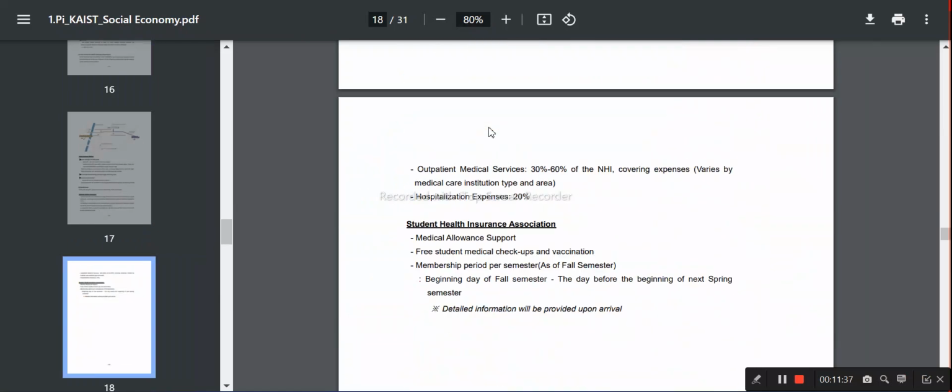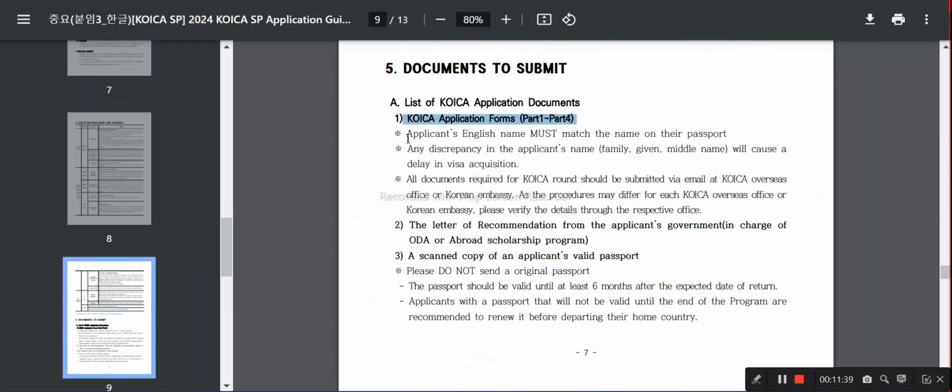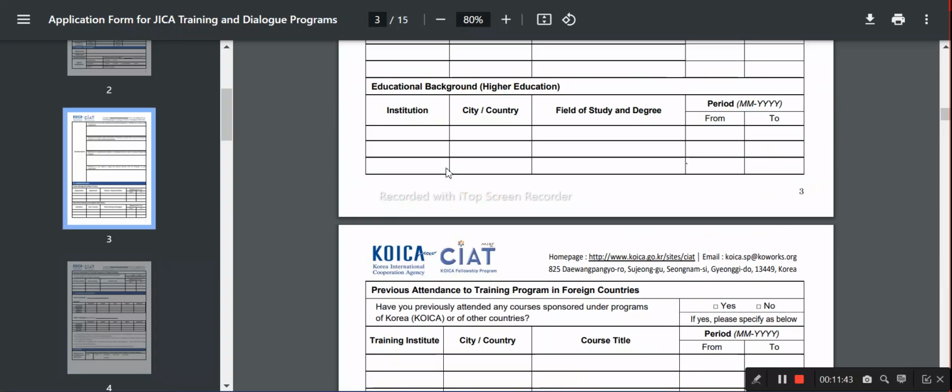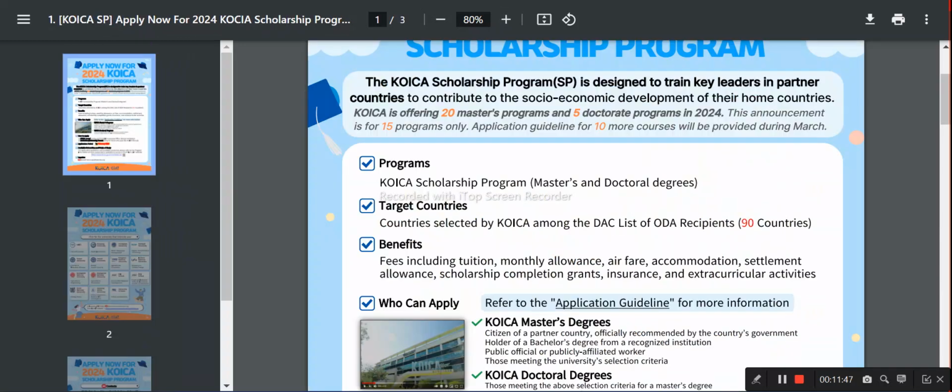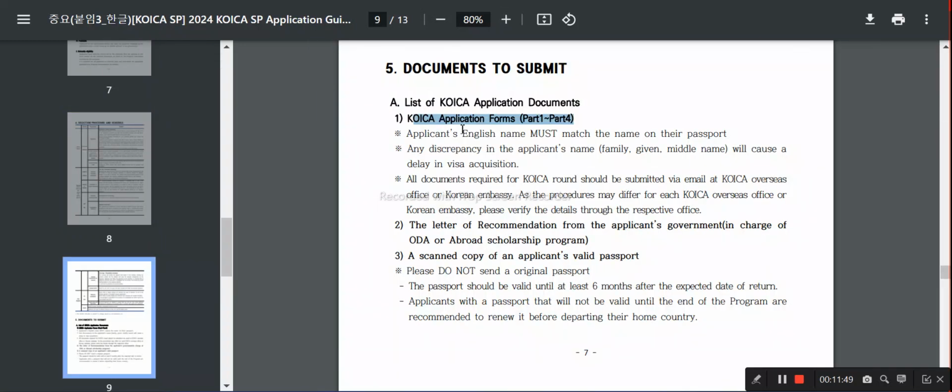Okay, here you can see guidelines. First, part 1 to 4, here you can see the form that is here. And then, let me close other tabs. Application form that's available here that we filled. Then English, applicant's name must be in English. Okay, that's done. You have to write that in English.